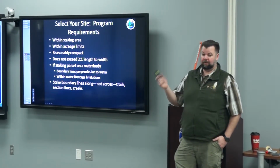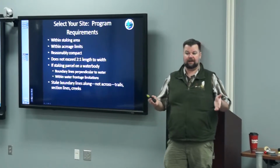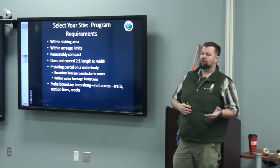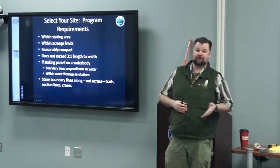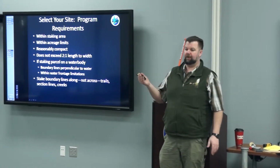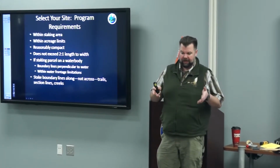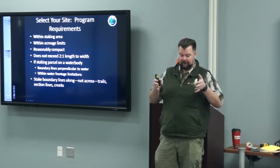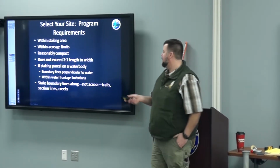It has to be within the acreage requirements. That's another requirement of the program. The minimum is 5 acres, the maximum is 20 acres. We cannot go outside of that. If you're pretty close, if you're 4.99 acres, we can adjust it to 5 acres. If you're 20.01 acres, we can adjust it to 20. So don't get too concerned about that. Try to be as accurate as you can within those boundaries, but that's fine.